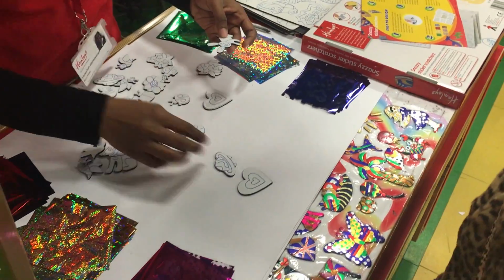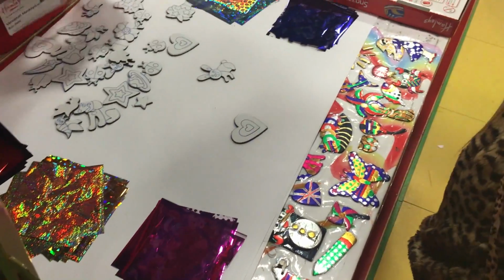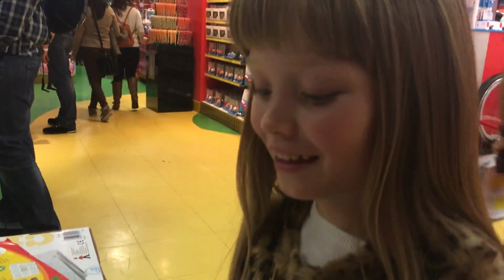Tabby can't make up her mind. There's so much here and so many demonstrations. She doesn't know what to choose with her money, do you, Tabby? It's just confusing you. Yeah.